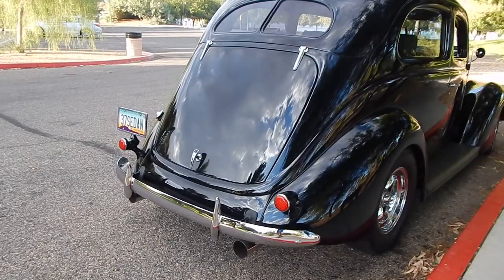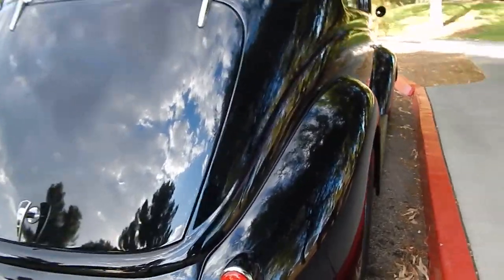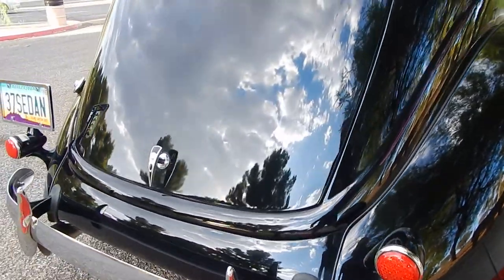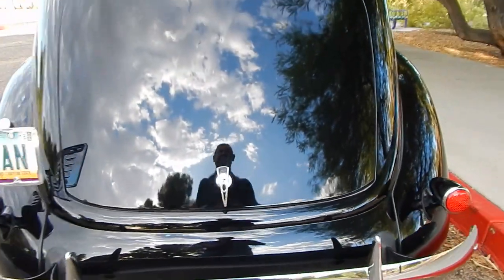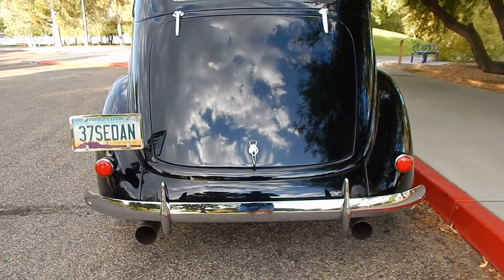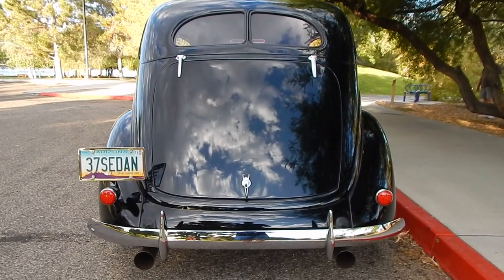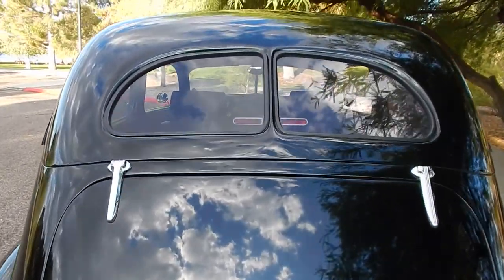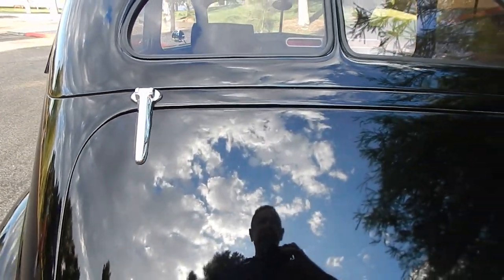And it's proven, which is even better. Taillights, stanchions are very nice. Are these LEDs, Gary? Yes. Okay, got LEDs on the back. Nice V8 trunk handle here. We'll actually do video of the trunk. It's finished off just like the interior of the car. See the cloud reflections in the back? Nice. Has a third brake light in the back window here. Again, factory style hinges. Not modified.